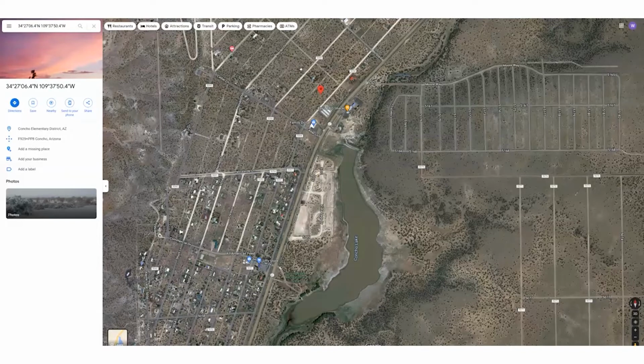Hey guys, just wanted to take a moment to expand a little bit more on this property. Number one, because I didn't get a chance to do it in the video at the top of the page, but number two, because it is so exceptional, it is so unique within this subdivision. Of course, the major feature that jumps out at us here about the property is its proximity to the lake.